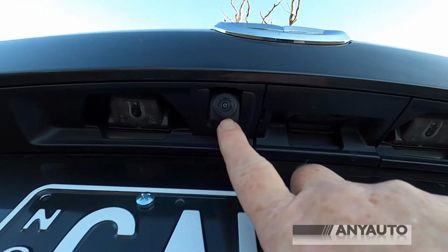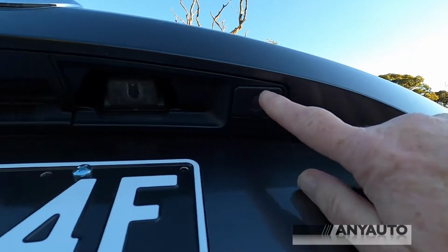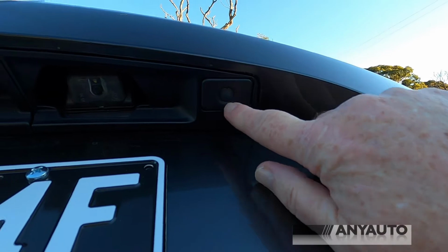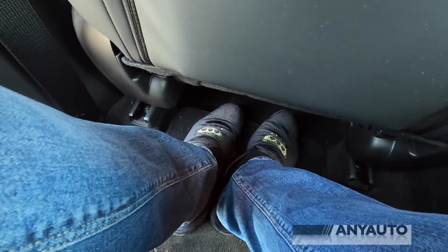And under the handle of the tailgate is the rear camera, the open button, and there's also a lock button so you don't have to schlep around the side once you've put your groceries in the car. Just put your groceries in, close it and lock it from the back. You can see in the back there's plenty of room. This model has a sunroof, so the back section is a little bit lower to accommodate all the gubbins, but there's still a ton of room in here and plenty of space underneath to get my shoes.